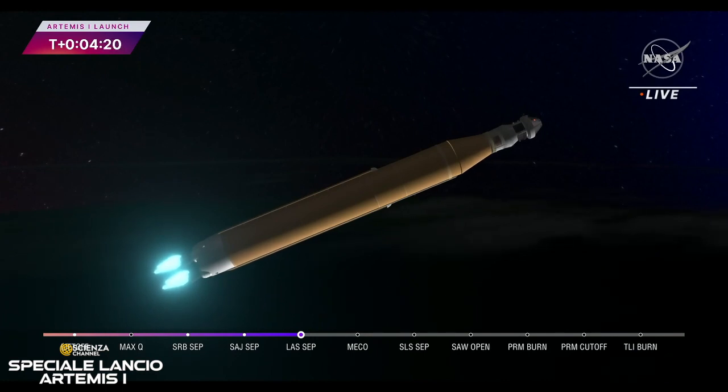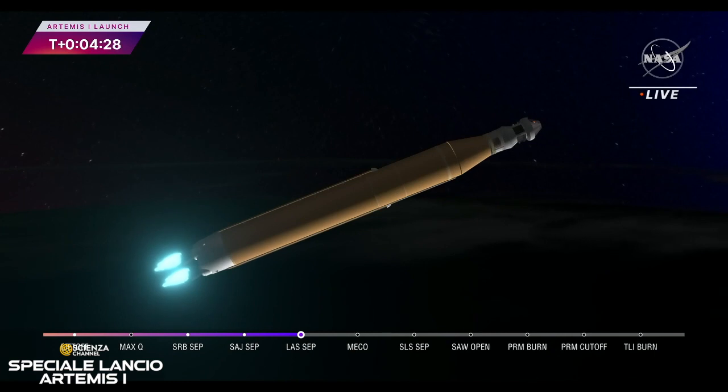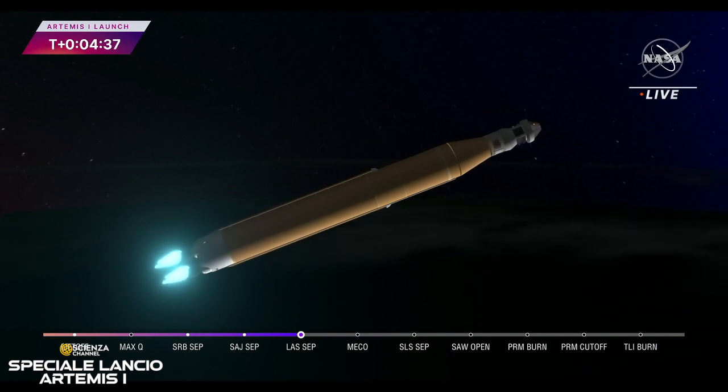We're 4 minutes and 16 seconds into the flight of Artemis I. So far, we've had a clean ascent. We saw those solid rocket boosters jettison about 2 minutes and 11 seconds after liftoff. Shortly after, we had the service module panels fairings separate, as well as the launch abort system. The launch abort system was inert for this flight, except to perform this separation.